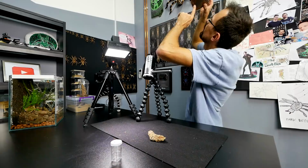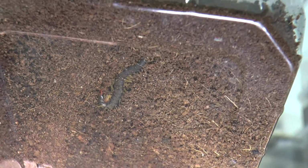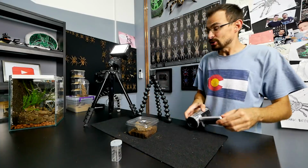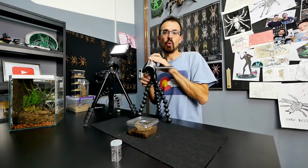Oh, it is on the bottom of the... Let me try to show it to you. There, you see? It's moving. Sorry for shaking, my hands are shaky. So since it is buried, I assume it's about to molt. Therefore, we will not disturb it. But here you go, one update.